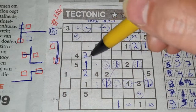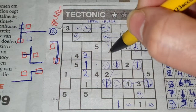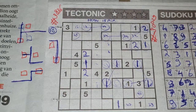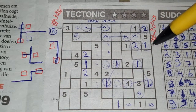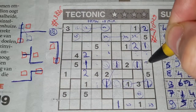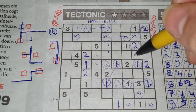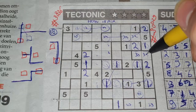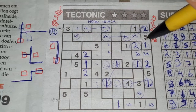These 2 boxes can be a 2, so the 2 could be here, could be there. These 2 boxes can be a 2, so 1 box left for the 2 in this L shape should be there. 2 numbers left in this L shape for numbers 3 and 4. Let me mark those, 3 and 4.